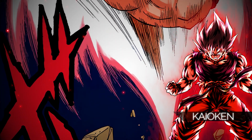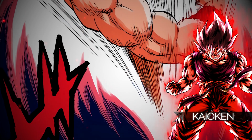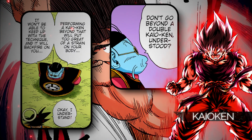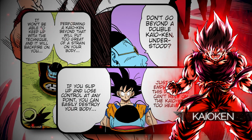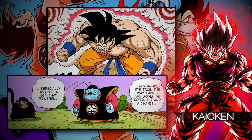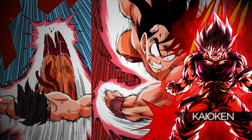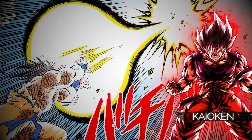And it's exceptionally good at paying off as to what it's setting up, because Goku is immediately told not to ramp up the Kaioken too much, but to even compete against Vegeta, he has to. And the moment he goes into Kaioken times 3 and starts beating the piss out of Vegeta, God, it gets exciting. And then it's paid off beautifully with the Kaioken times 4.